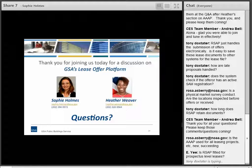How long does RSAP retain documents? RSAP itself is not actually retaining documents. It is just the portal that allows us to receive the offers in. It creates the documents which are then transported to our system of record. Will they be retained indefinitely?